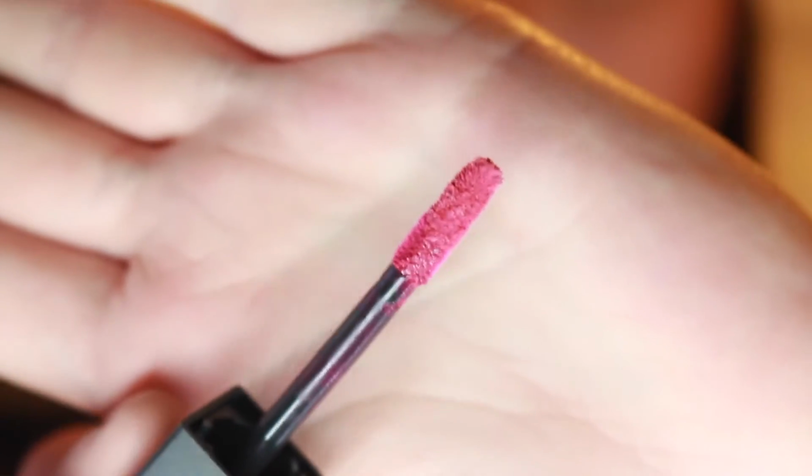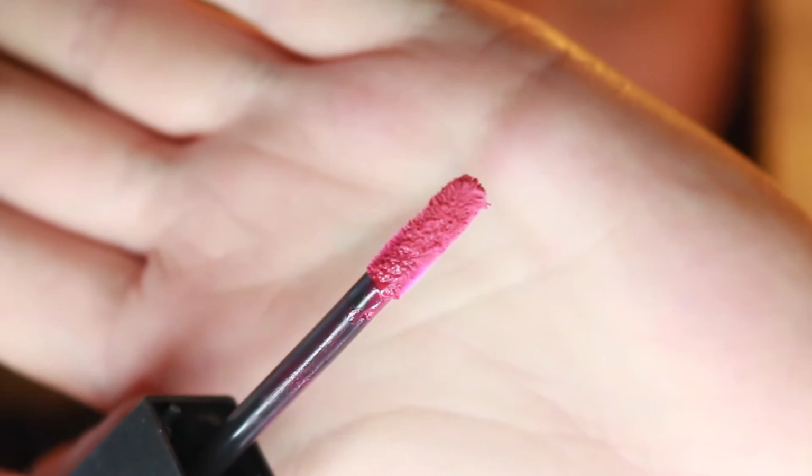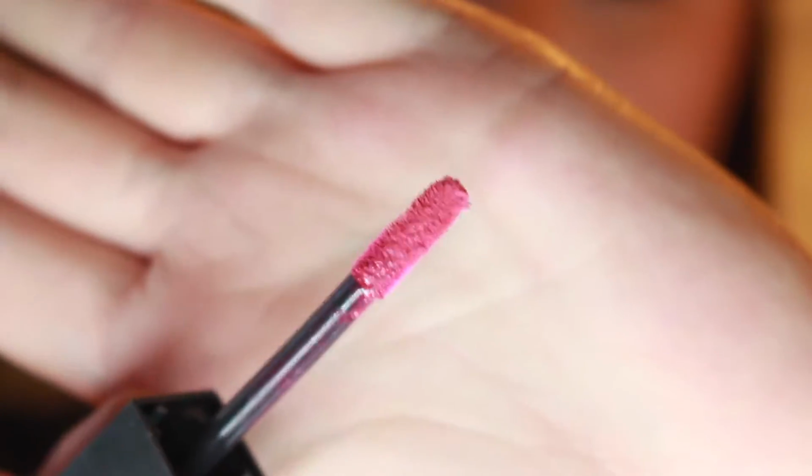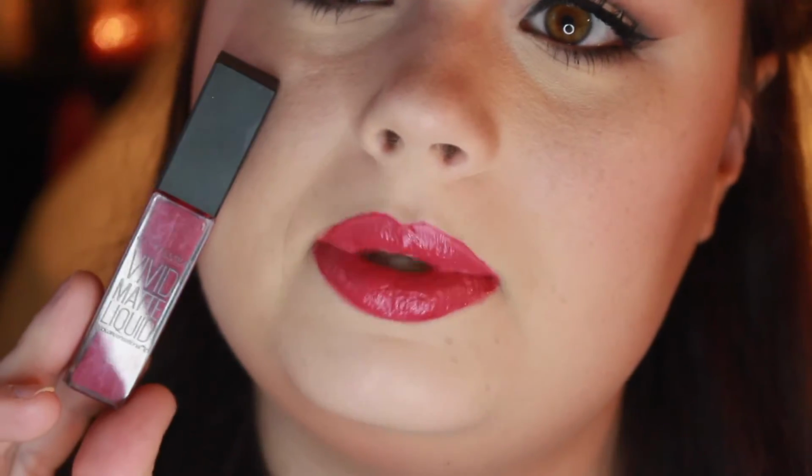So it does have a very long applicator, and it is quite easy to apply to your lips. So that is how Berry Boost applied. It did apply streaky, so I did have to do 2 coats of it, but I am in love with this kind of plum color.